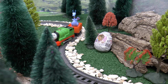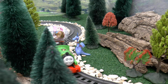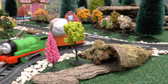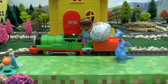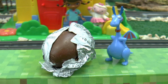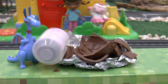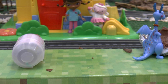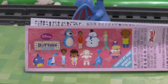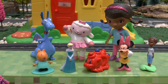Stuffy collected the last egg. It was a Doc McStuffins egg. Inside the egg was Doc McStuffins' mother. Well done, everyone. What a great collection of egg surprises.